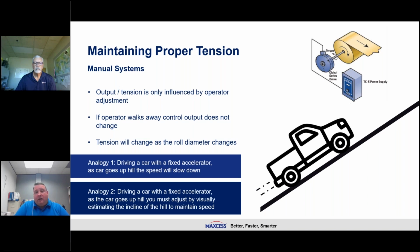There are three basic ways to do that. Well, we'll call them categories. All three are doing the same thing, which is turning down brake torque as the roll gets smaller to maintain constant tension, but each one is progressively more precise. So we'll talk about that.